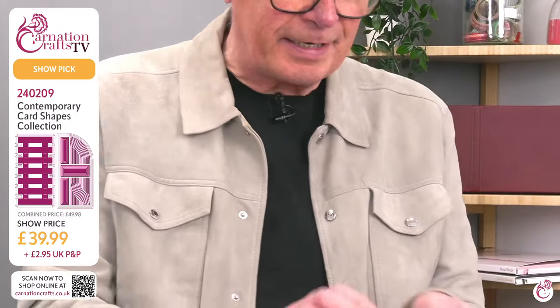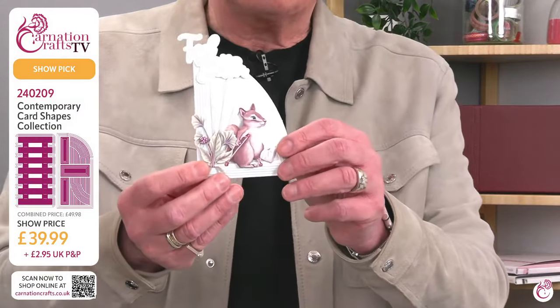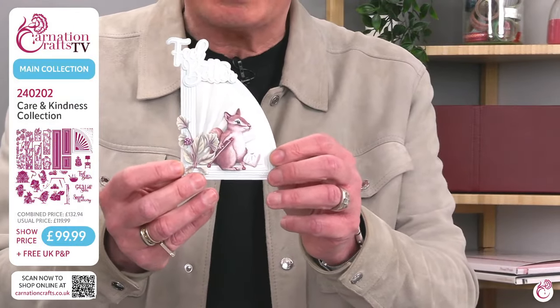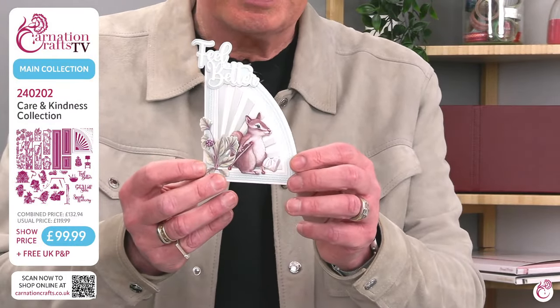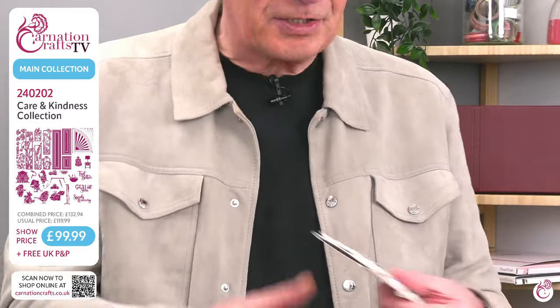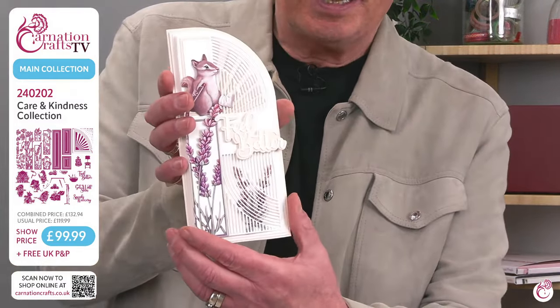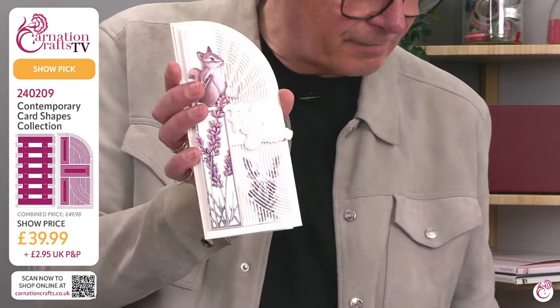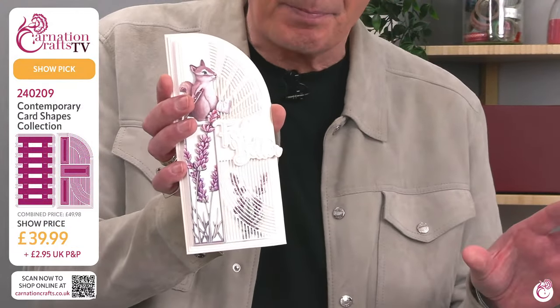A few more. This is using one of those radiating sun dies, but this time in a different colourway, not yellow, more of a turquoisey colour. And you've got, I think, lavender and lime in there as well. Isn't that sweet? So you can make them as big, as impressive as you wish, or as small and as cute as you wish. Tell a story with them, paint a picture. But just a really lovely, lovely collection. At less than £100, amazing.